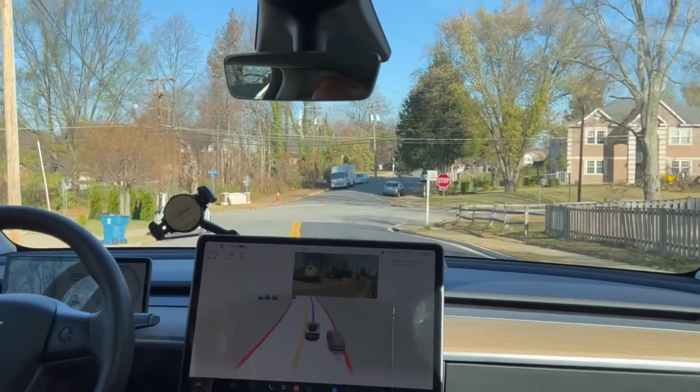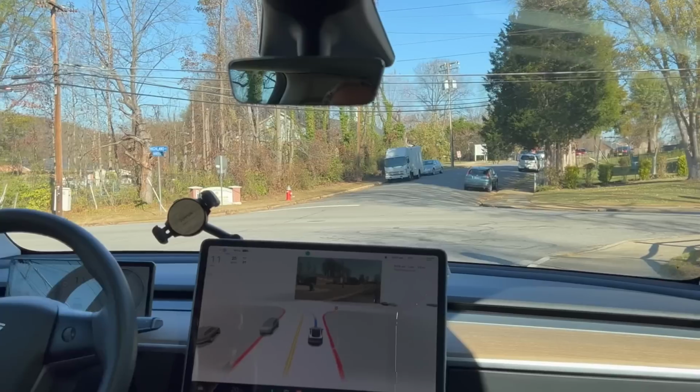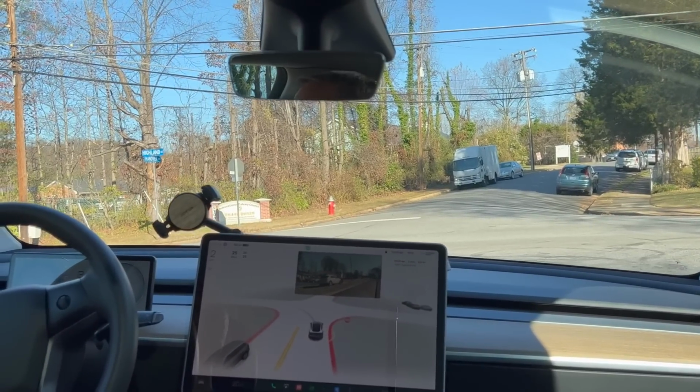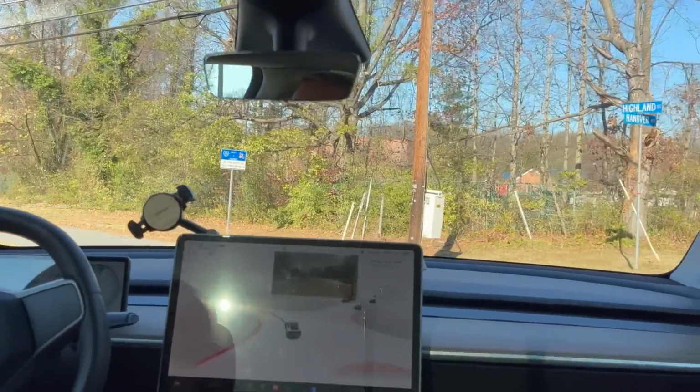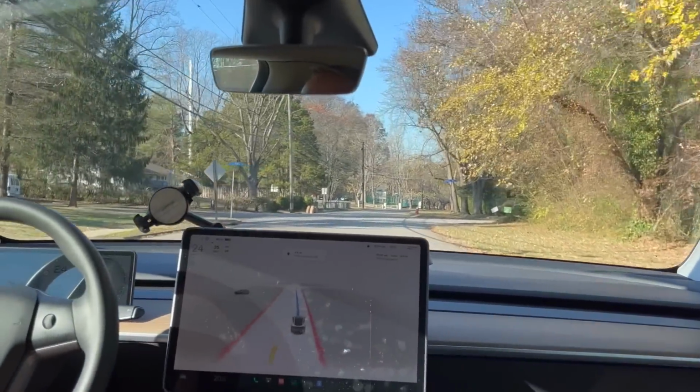But different parts of the country are different, right? Around here, I know from driving as much as I have in Northern Virginia, that coming to a complete stop is not something that people do, and they get very angry if you do, because you're not behaving the way that you should.